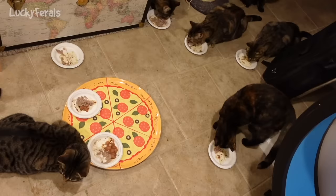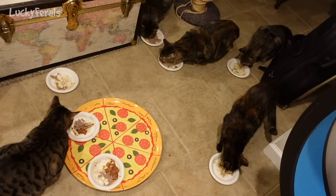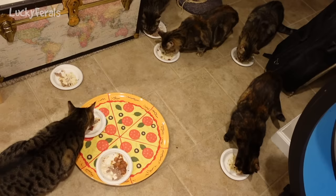I just gave the cats a snack of some canned food. So upstairs, the cats had some Shibas earlier today. And right now, I just split up a 5.5 ounce can among the seven cats. I gave Richard some extra, so I actually opened up two cans because he really didn't eat his dinner.